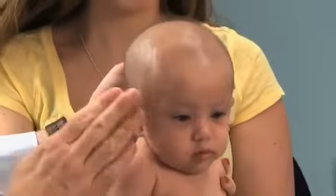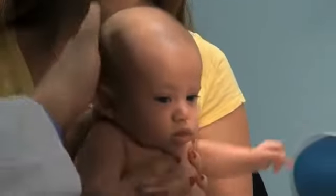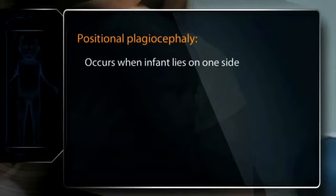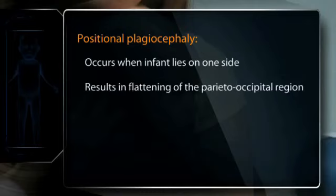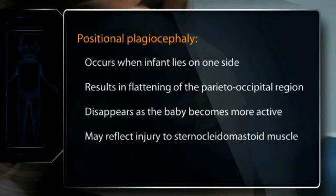Some are normal or benign, while others reflect underlying pathology. Examine the skull shape from behind. Asymmetry of the cranial vault, or positional plagiocephaly, occurs when an infant lies mostly on one side, resulting in a flattening of the parieto-occipital region on the dependent side. It normally disappears as the baby becomes more active. But plagiocephaly may also reflect injury to the sternocleidomastoid muscle, or premature closure of the sutures, craniosynostosis.